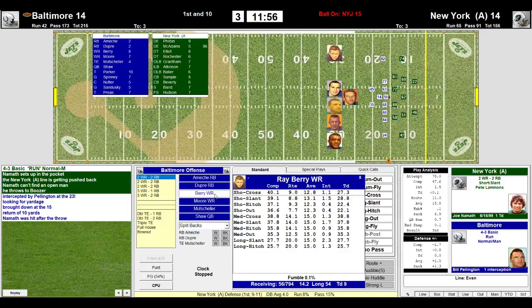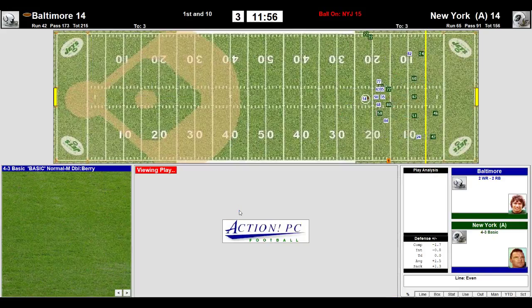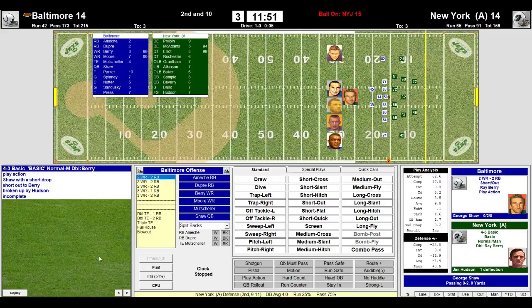Play action fake. We're going to let Shaw throw the ball here. We're going to go to Berry on the short out. Shaw back to pass. He throws to Berry. He can't connect up. Broken up by Hudson. The Jets were in a 4-3 basic, and they were doubling Raymond Berry there. Jim Hudson with a nice play.